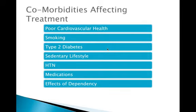Some comorbidities affecting the treatment are poor cardiovascular health, which may cause difficulty with exercise, especially since endurance has further declined from the hospital stay, so be aware of hypertension and angina. Mark must never exercise without his nitroglycerin tablets. Also, smoking will decrease the healing potential of the pressure ulcer. It also impacts blood flow to muscles and nerves. It may also impact sensation.